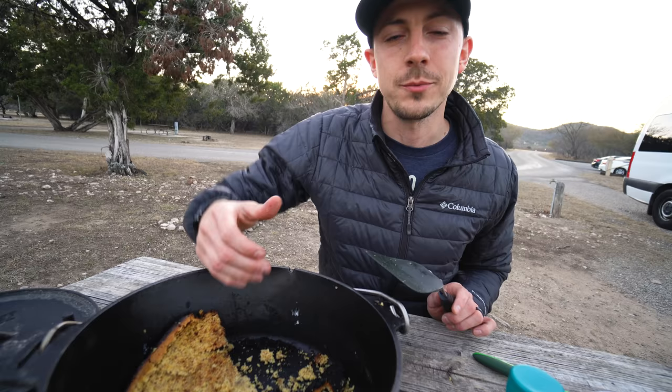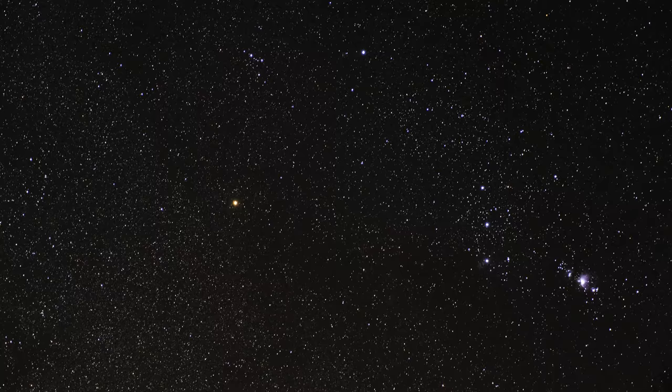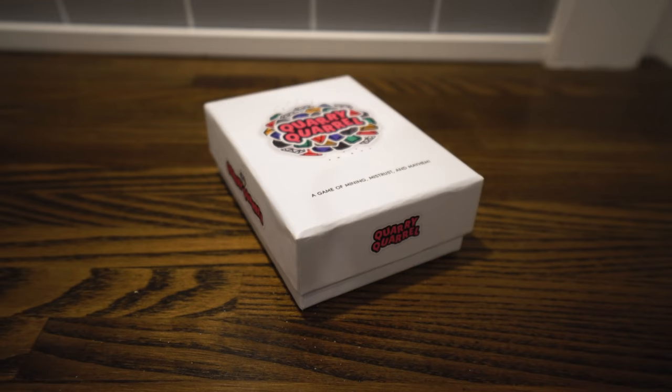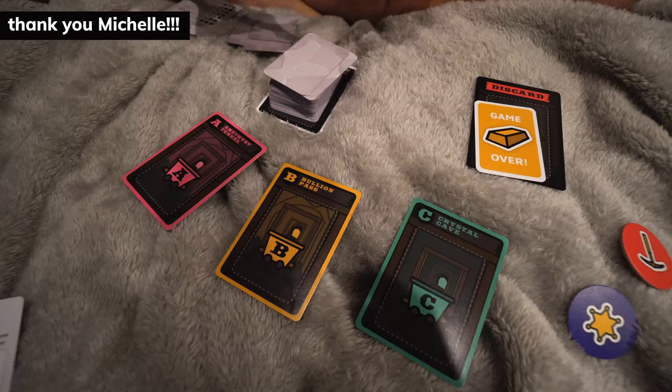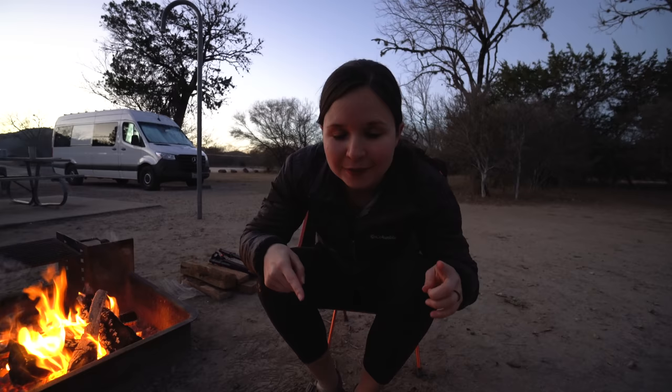We're gonna enjoy our nice warm toasty fire here. Wait for all the stars to pop out because the night sky out here is incredible. And we're gonna play a fun new game we got called Quarry Quarrel, which one of our Instagram followers, Michelle, sent to us. And her brother actually made the game, which is crazy. We played last night and had a lot of fun, and I let Adam win. So tonight I'm actually gonna win for real. But we're gonna be continuing our adventures here at Garner tomorrow with a sunrise hike.